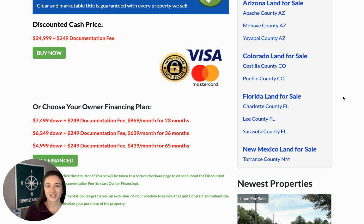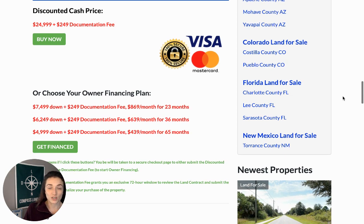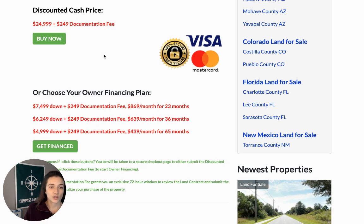You can contact us in any way you want, and we'll work with you to create a custom financing plan. So if you love this property and you want to reserve it to make it yours, you can do so using one of the green checkout buttons on our website. So let's say you wanted to do the discounted cash price method. You would click buy now.